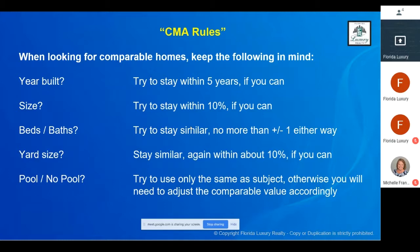So if it's 1,500 square feet, I'll go 1,650 to 1,450, or 1,350. I want to keep it within about 10% if you can. Now, inevitably, you're going to have the home that's either overbuilt for the community or it's the smallest home in the community. So to find any sort of comparable, you're going to have to go more than 10%. But if you can stay in there, we try.